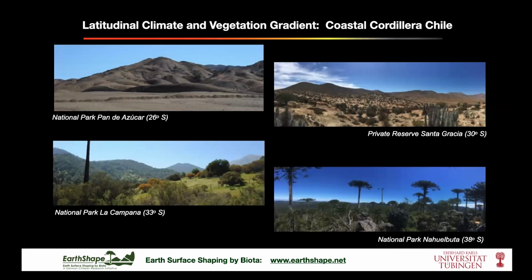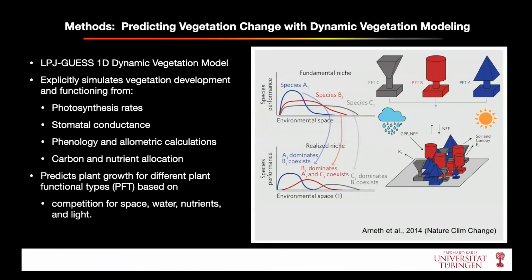Our approach for doing this was to work with a combination of different modeling techniques. And the first approach was to use what are called dynamic vegetation models. These are kind of the state-of-the-art models. They're also used in global atmospheric general circulation models. They explicitly simulate the different types of vegetation that will develop as a function of varying photosynthesis rates, stomatal conductance, phenology, carbon and nutrient allocation. All of these things are kind of linked to what the state of the climate is at a particular time.